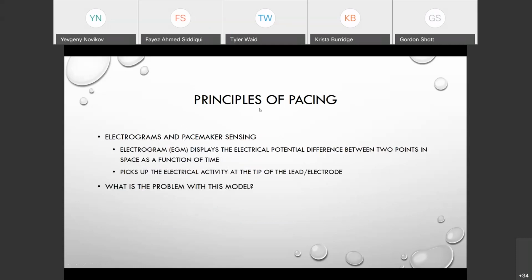All right, cool. And then the second component to this is your sensing. So an electrogram, we see these EGMs when we interrogate a pacemaker. It is basically the difference between 2 points in space as a function of time. And this is done down at the end of your lead, and it picks up all electrical activity that that lead is sensing.